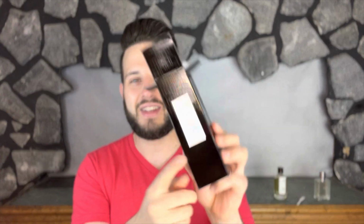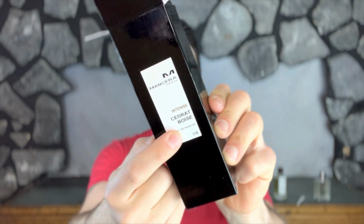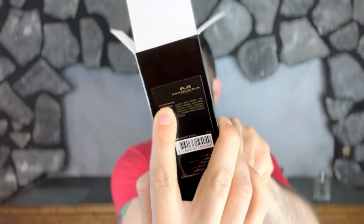So it says Extrait de Parfum. I don't know if you guys are going to be able to pick that up, but it says Extrait de Parfum concentration right there on the front. On the back here, it actually says right over here where my fingernail is, I don't know if it's going to be able to pick that up, but it says Eau de Parfum. So I did authenticate this. This was bottled in April of 2022. So definitely legit bottle, nothing to be concerned about there.